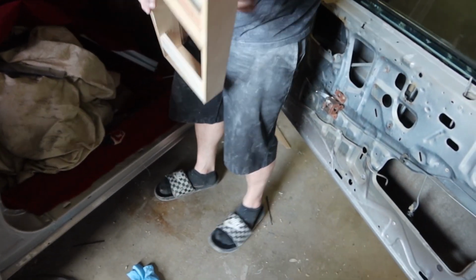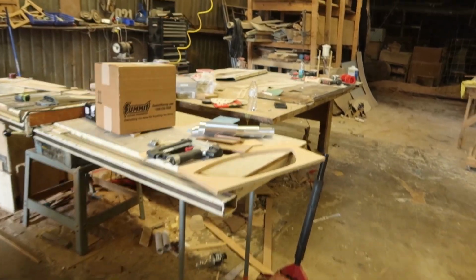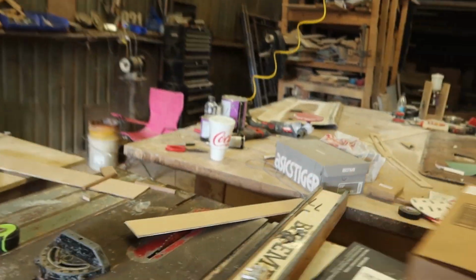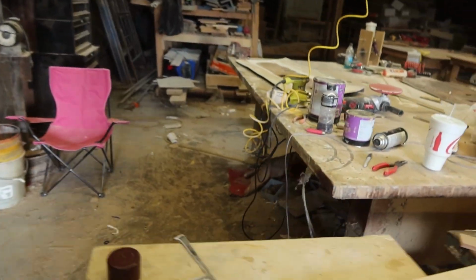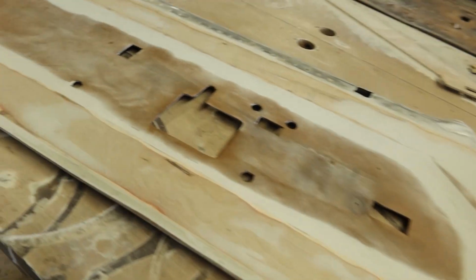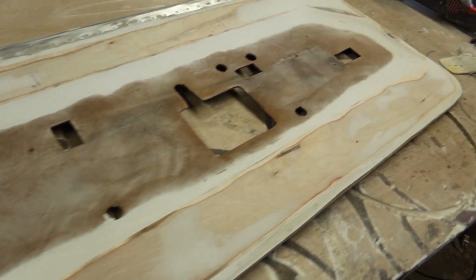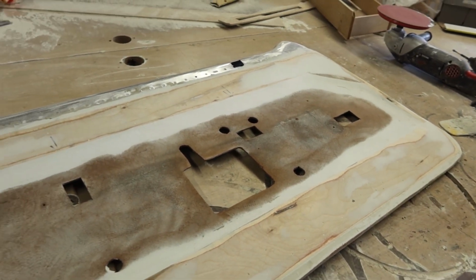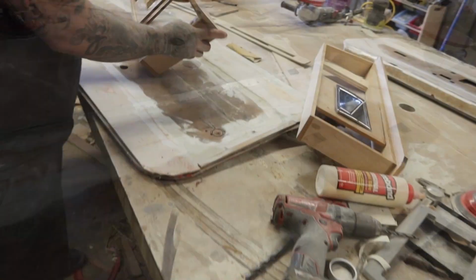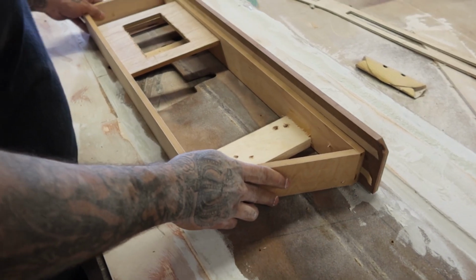Got the armrest going. Oh shoot, he's over here bodyworking the door panels. Peep game. Original ones were pretty much messed up. He made them a little bigger too. Throw a speaker in there later.